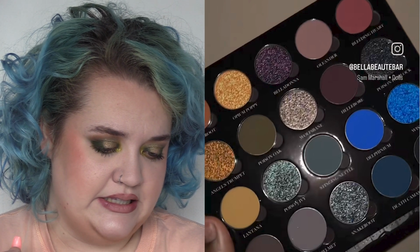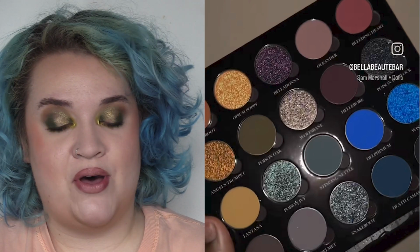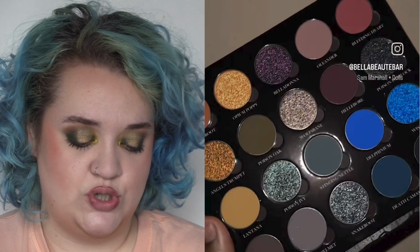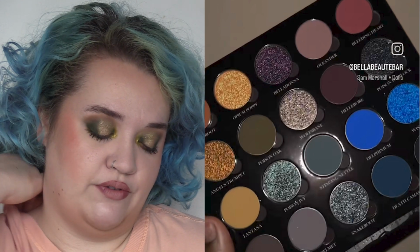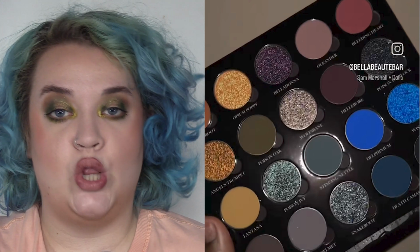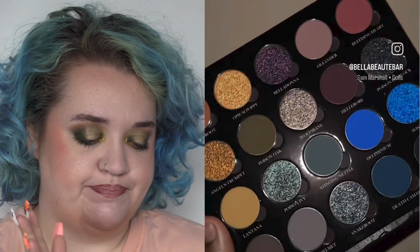It doesn't say how much it is, but this looks beautiful. Bella Beauté Bar, very much on my list of brands I want to try. This looks gorgeous. It's not 100% my colour story. I'd rather one of the brighter ones, but I can see a lot of people loving this. It's very dark, some really beautiful sparkles.